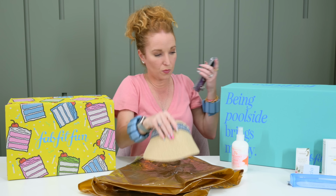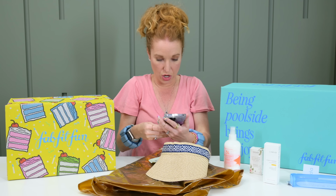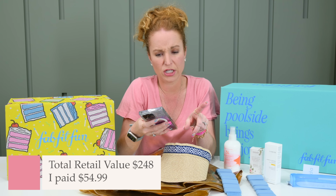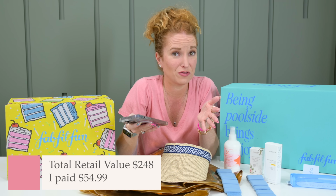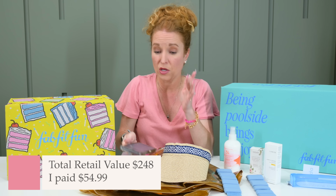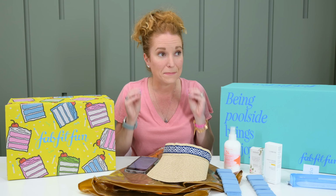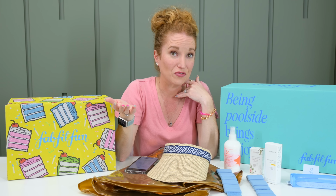So the total retail value for these items here came to $248, of which I paid, because I'm an annual, somewhere around $53 or $54 for the box as a whole. So the one thing FabFitFun always has going for it is it's a bang up deal. You get a great value, which automatically makes it all a little bit more fun.